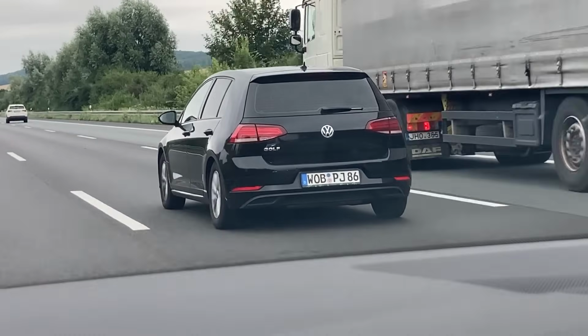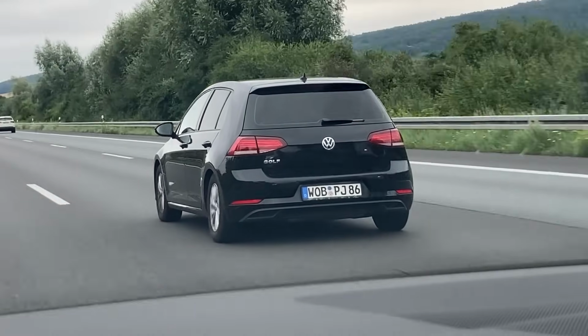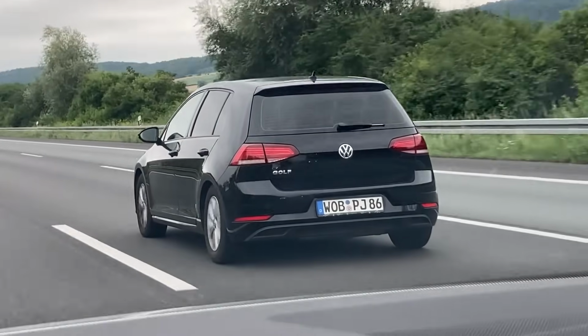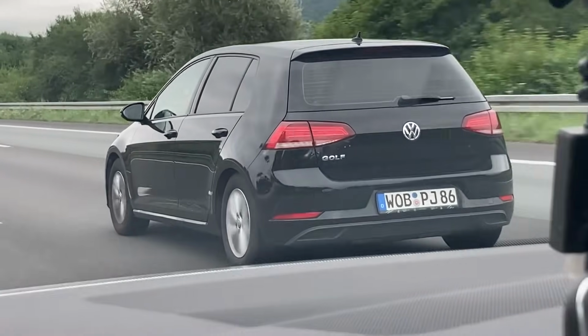First Wolfsburg plated car we've seen on this trip, which is a taste of things to come, because when you actually get to Wolfsburg, it is all pretty much Volkswagen.